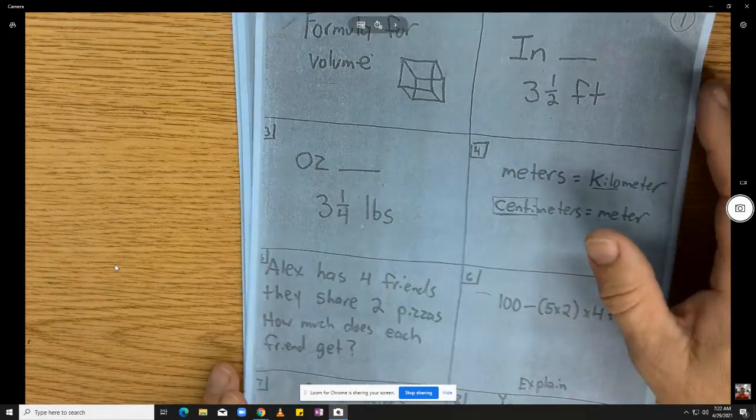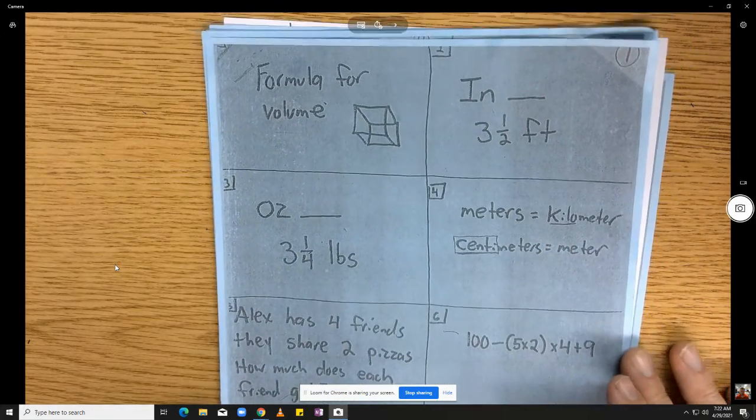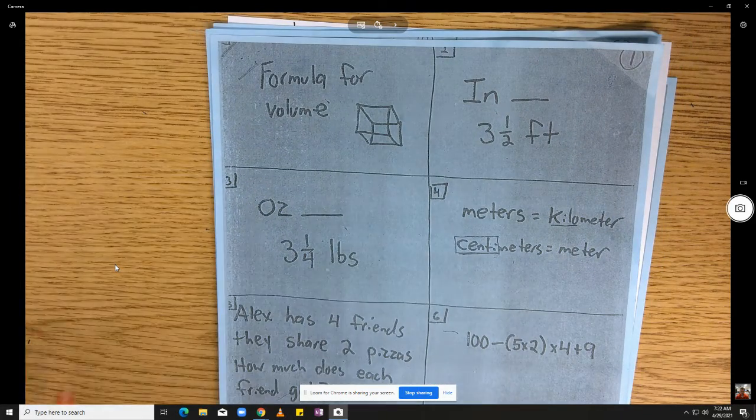All right, let's go back to page 1. I'm going to go through these really fast because I actually want to get to a little bit of notes today, okay? And I got to get going here on this video.